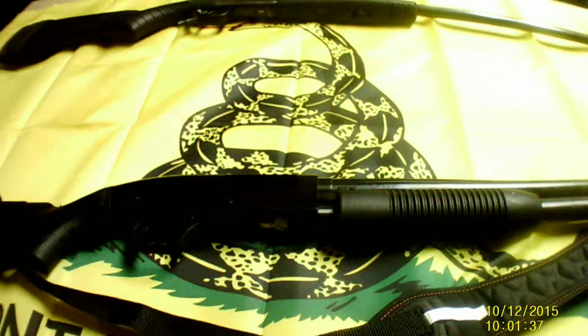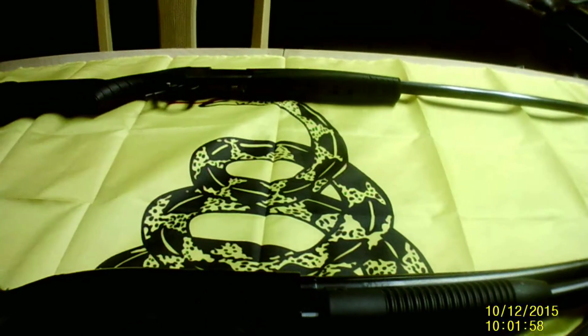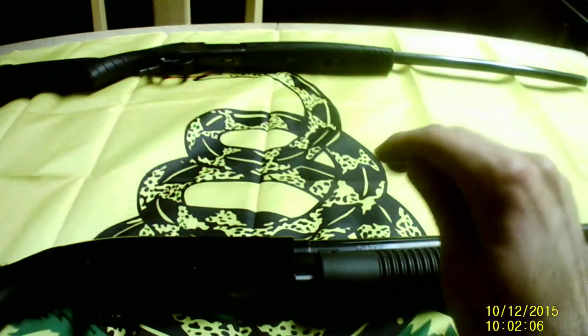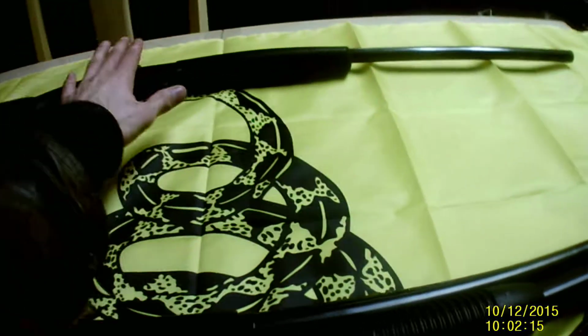So the reason that I want to choose the pump action over the single shot, besides cost, is that this gun can do just the same as a single shot, and sometimes even more. They both have their abilities and disabilities. I can get faster follow-up shots than I can with a single shot. I'm trying to get all my thoughts together.